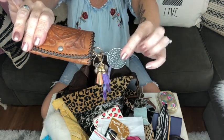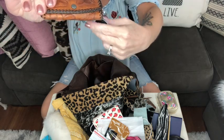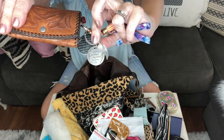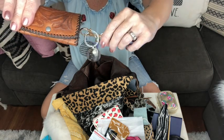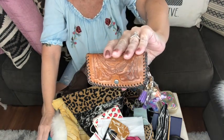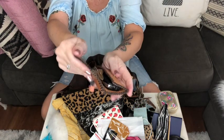This is from Krista. This is from my sister Lisa. You guys saw this if you saw my 50th birthday unboxing. And then this, I love. I got this vintage at I think Savers, I'm pretty sure. And it's a little key holder.